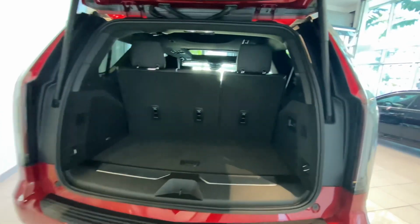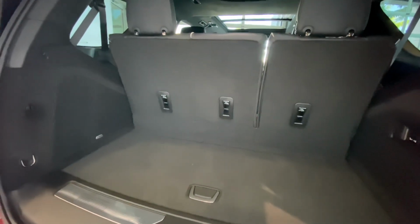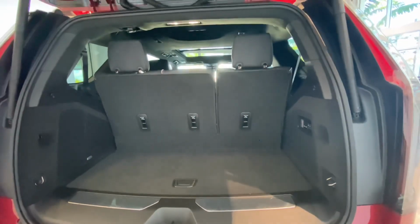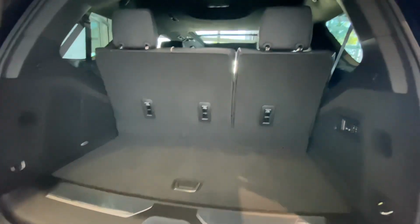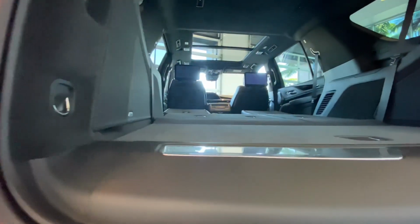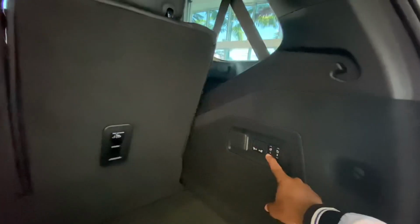As you can see, looking at the cargo back here, this is around 20-something cubic feet of space. So this is matching the same cargo as the Chevy Tahoe. So, you know, they ride on the same platform. There's these little switches here to let down the seats. Once you let down the seats, Cadillac says you get around 142.8 cubic feet of space. Once you press these buttons, as you guys can see, the headrests will fold in and the seats will flop down.